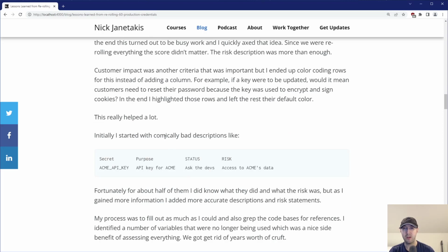Initially I started with really comically bad descriptions like secret: Acme API key, purpose: API key for Acme, status: I don't know, ask the devs, risk: access to Acme's data. Like, that doesn't really help. But fortunately, at least half of them, I knew exactly what they were for and what the risk was, because a lot of it was a whole bunch of different database credentials and other things like AWS credentials or API tokens for things like Datadog or whatever, common-ish things where you don't need a huge amount of domain knowledge about an application to understand what they're for.